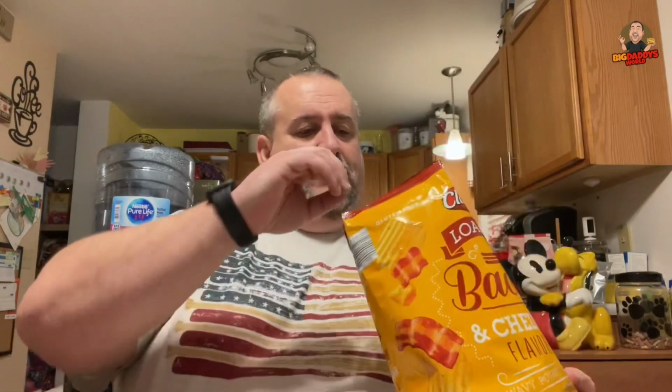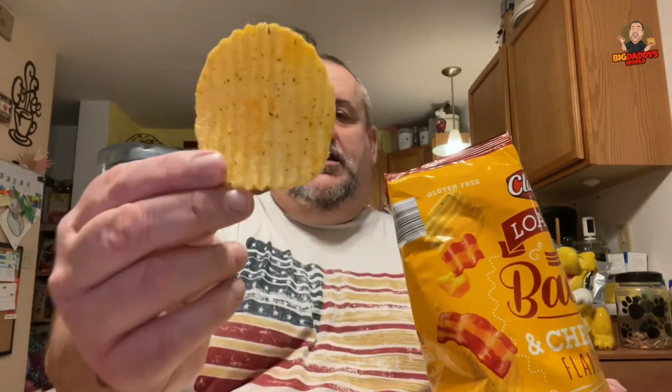Before we dig into these, 150 calories for 12 chips, and you got 9 grams of fat, 16 grams of carb, and 2 grams of protein for this. This is what they look like. Big wavy chip, nicely seasoned. And we got one for the mystery guest here. Here's a chip for you.